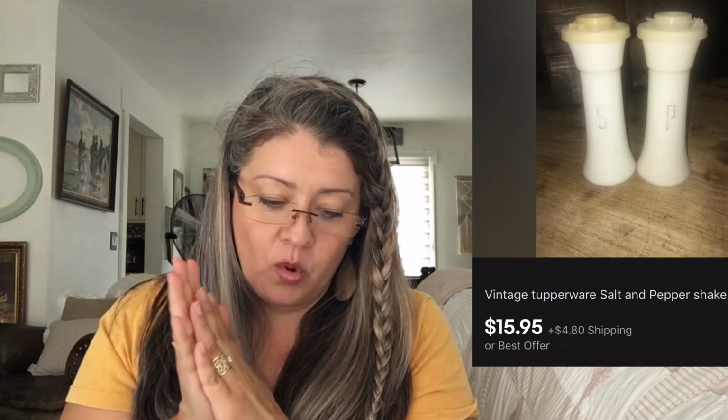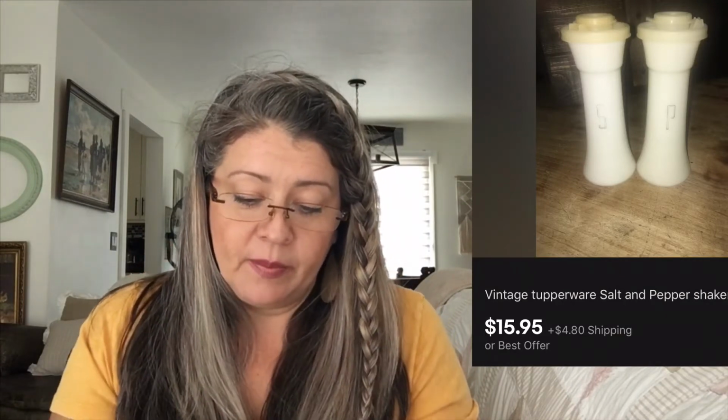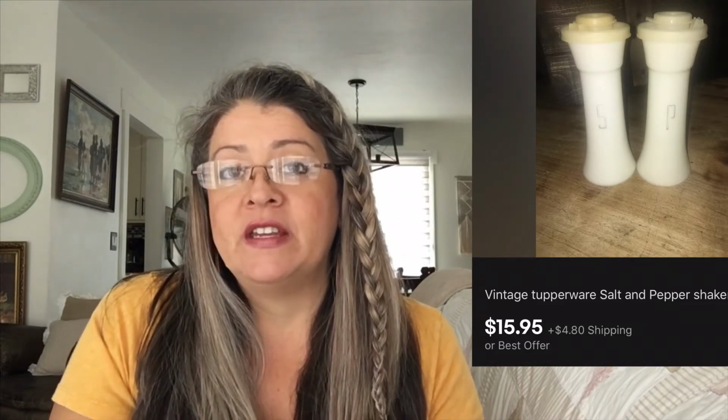$9.95. Next we have these Tupperware little salt and pepper shakers. I know you guys remember these. Everybody's mom or grandma or aunt or somebody had these. If you went to their house, they had these everywhere. They were everywhere. Anyway, I picked those up for, I want to say maybe 75 cents for the pair, and then I got them listed for $15.95.